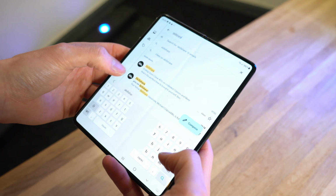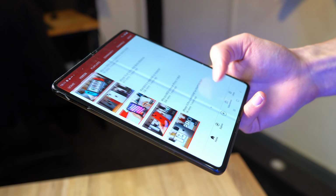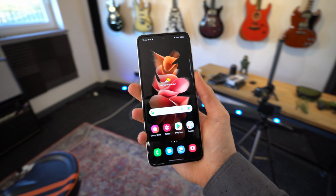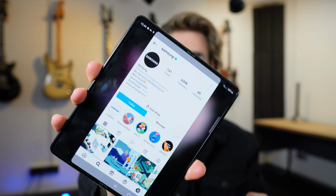More productivity-led apps work fantastic as well. Gmail, Google Drive, Google Docs all leverage the extra screen real estate. However, not all apps are perfect, and where I noticed most of the problems in particular was usually with social media apps. Because all of these are designed and optimized for vertical mobile phones, sometimes they just didn't work very well. For example, by default, Instagram looks like this, and you've got basically black bars at each side of the overall display. And although you can change this inside of the settings menu to make it fit the entire screen, certain features such as Reels and IGTV didn't quite scale correctly onto the screen.